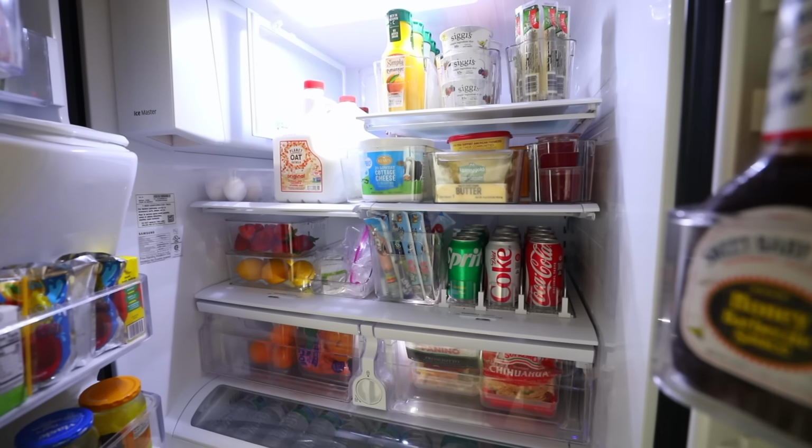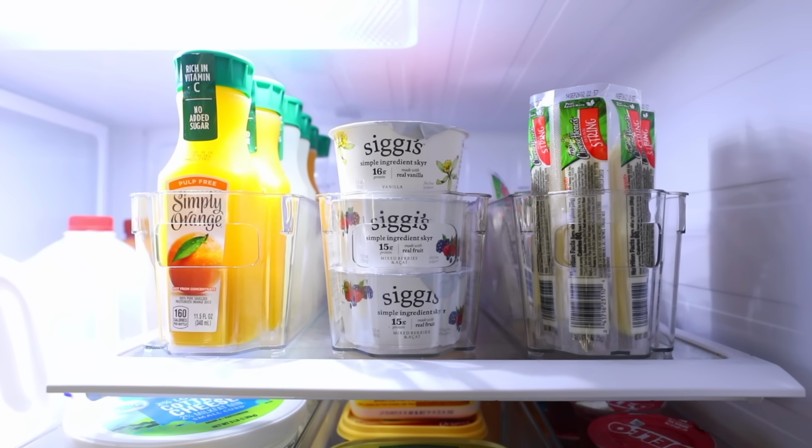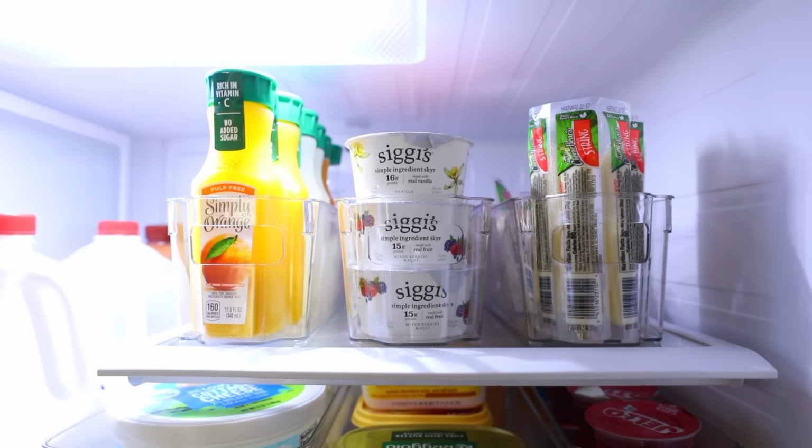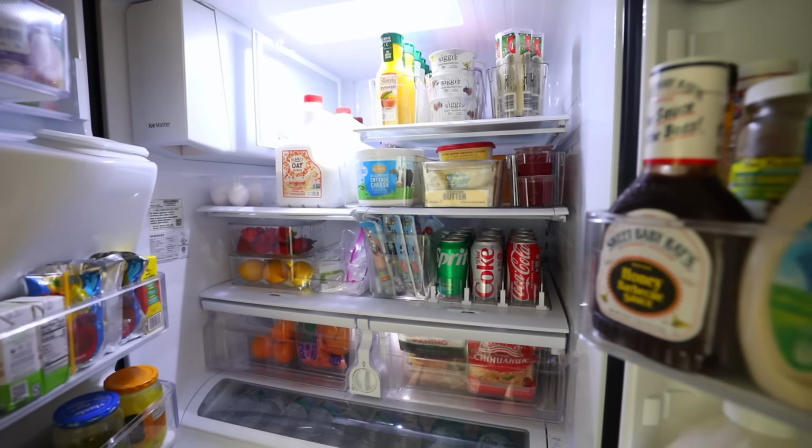You can also use these to organize your sodas. I realized that these bins are about as wide as my soda organizer. So I mean, if you want to organize your fridge, man, check out Dollar Tree right now. They have so many new options.